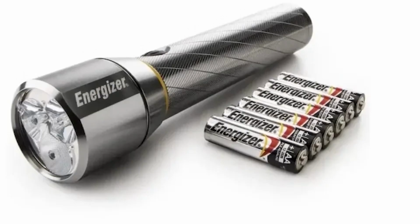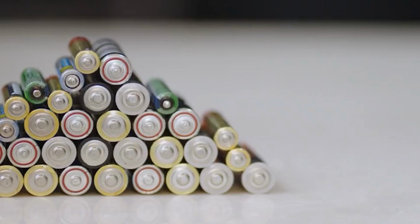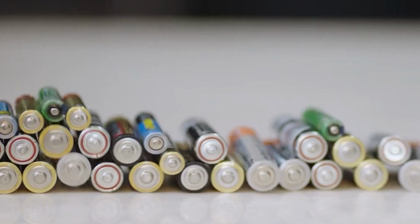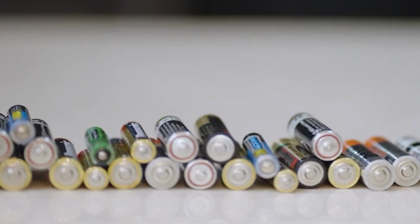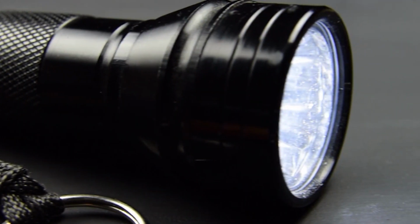Lastly, don't forget to regularly check and replace batteries in your flashlight. Consider carrying spare batteries as part of your everyday carry kit. A flashlight is only useful when it works, so maintenance is key.